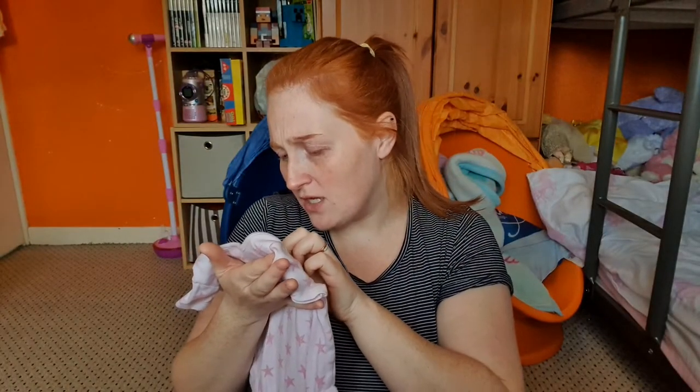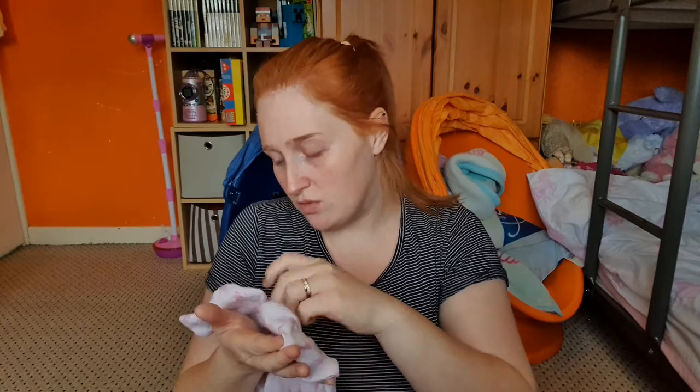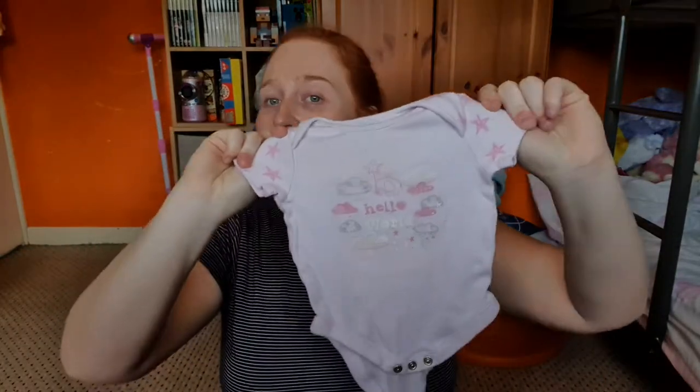Okay, first one is this little cutie, which says "Hello World." This is from Mini Club Tiny Treasure. This is newborn. I'm not sure what brand Mini Club comes under, but if you know, put it down in the comments below. That's the first one. I haven't ironed any of them either, so they're gonna be creased.